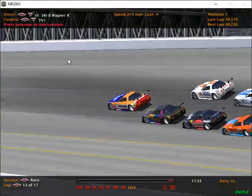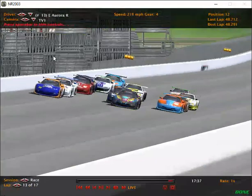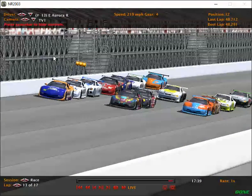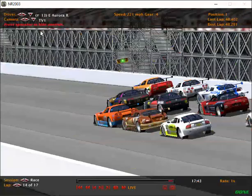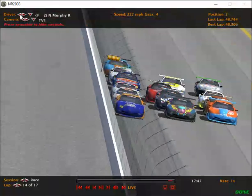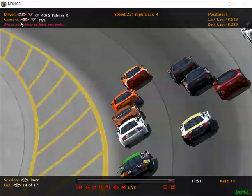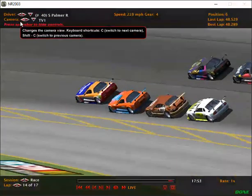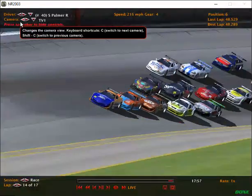Blake Wagner going for the race lead as here comes Elena Aurora. As she's being pushed by Hadley Martindale in the middle. Down at the bottom is Ingrid Pollard in the 40 car of Sebastian Palmer. And Palmer has some experience here. Of course, he ran the ARCA race here not that long ago.